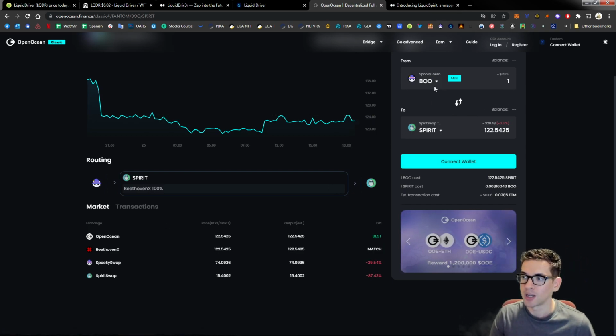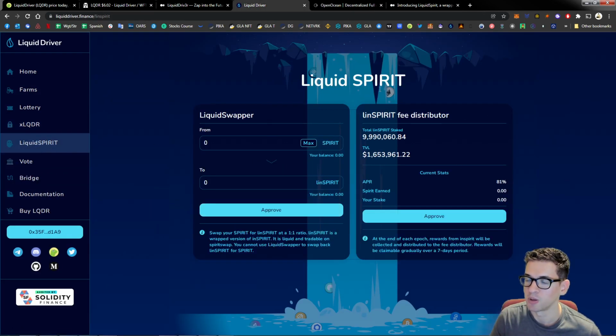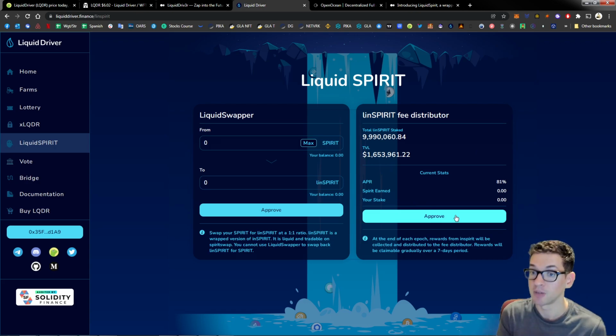Cool. So now I got a big bag of Spirit, and then I'd come over here to the Liquid Spirit page, and I'd have this section right here is staked, and I'd get some Spirit rewards. I'd collect that. So now I got a big chunk of good old Spirit. I'm like, yes, but then I have to convert it over to LINSPIRIT, and I'll talk about what LINSPIRIT is at the end here.